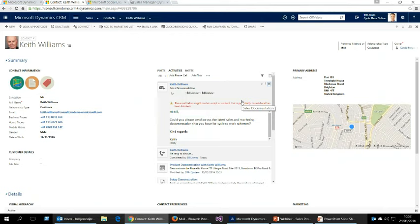And now if I go back into my Outlook and I reply to that email, the reply is automatically tracked because I've tracked the first part of that back and forth conversation. So that's our first look at how you can use outside products or integrated Microsoft products to help drive that productivity.